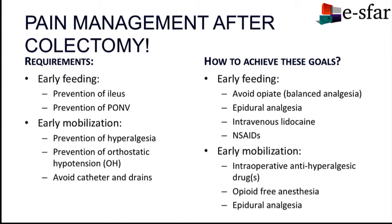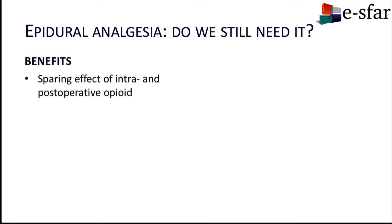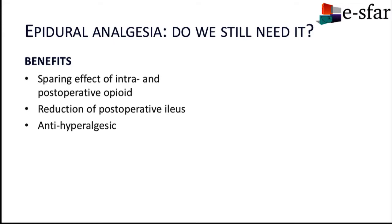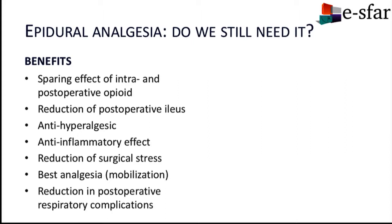I will now focus on the place of epidural analgesia, intravenous lidocaine, and NSAID. First, epidural analgesia. Epidural analgesia results in multiple beneficial effects after colectomy. Opioid-sparing effect, both intra and postoperatively. Reduction of the duration of postoperative ileus. Antihyperalgesic and anti-inflammatory properties. Reduction of the surgical stress reaction. Excellent analgesia even during mobilization, and a reduction in the risk of postoperative respiratory complications.